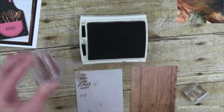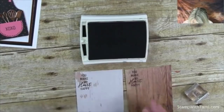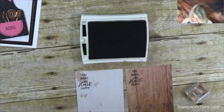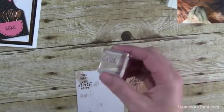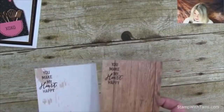All right, so I'm using basic black to stamp these. I wanted the black to stand out on the darker wood because I was using the darker wood on the grill for the grill card. I don't know. It was just cute. I liked it together. All right, there is another little piece of stamping, but we need to do the Big Shot work first before we stamp our little XO, so we'll come back to that. All right. So we're going to put these aside.